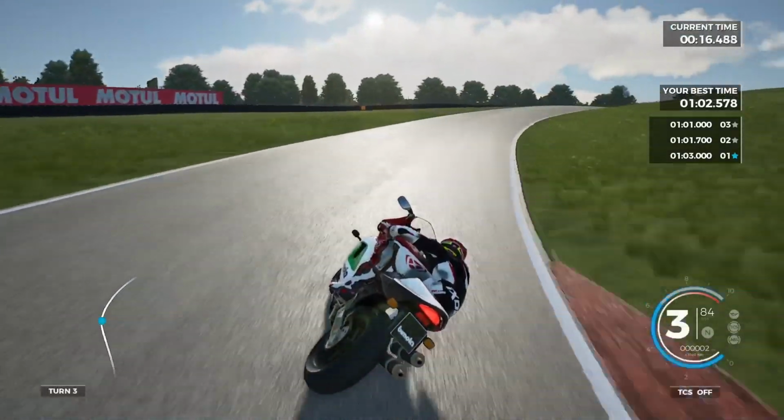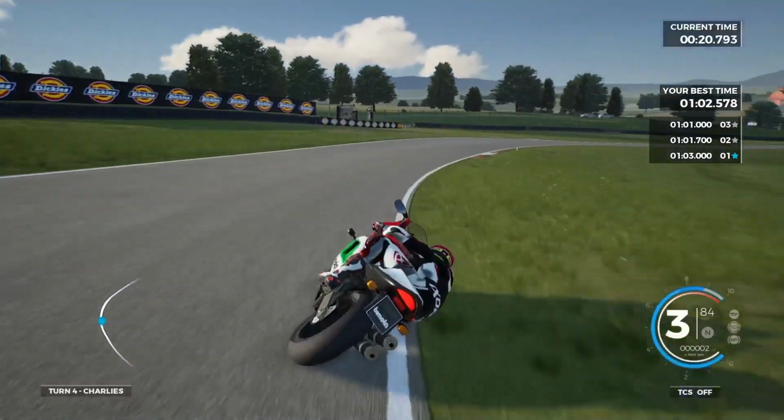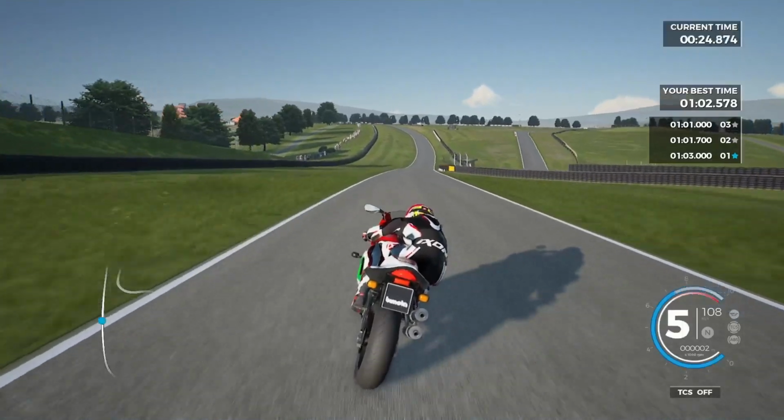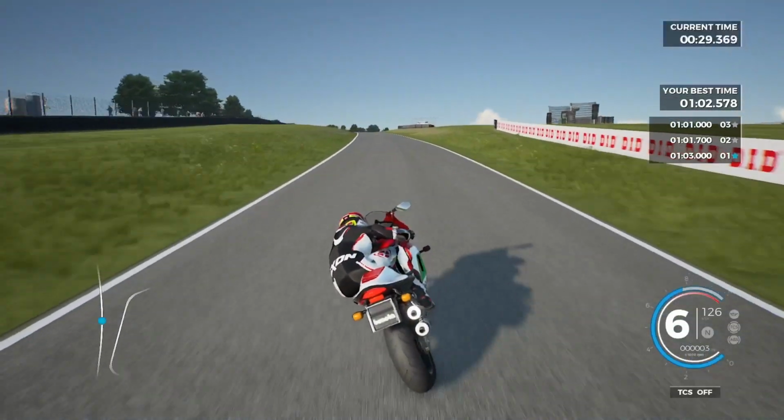But this is what adds the challenge by not upgrading the bike. And I'll try and do that on the next event as well. We try another one of these street racing pack bikes.